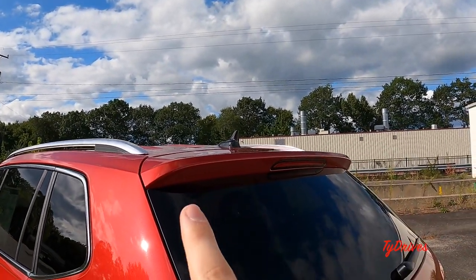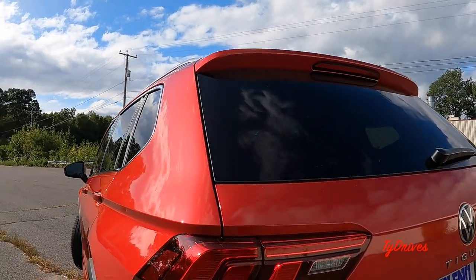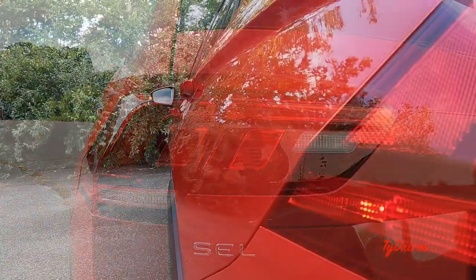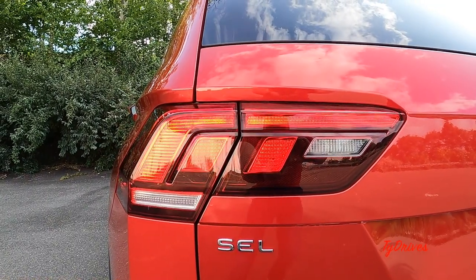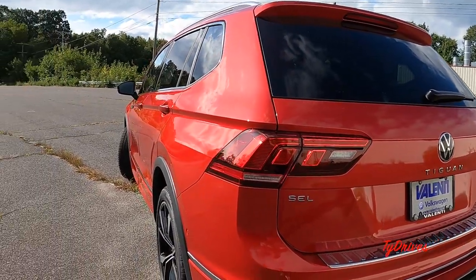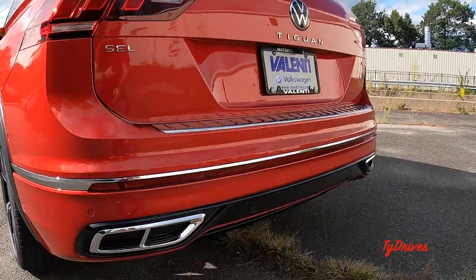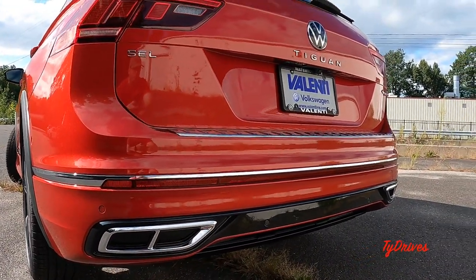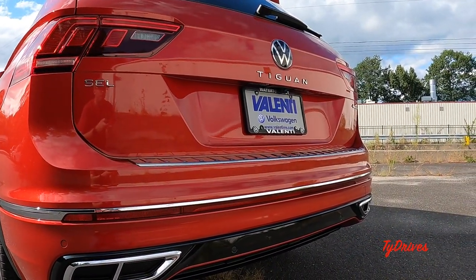Pretty understated spoiler with your third brake light, third wiper back here. And to match the front with the lighting, we have all LEDs back here. So the tail lights, turn signals, and brake lights are all LED powered, even down to the reversing lights. We have some chrome trim back here, kind of surrounding the rear bumper towards the bottom. We do unfortunately have fake exhaust tips, but they do have a pretty cool chrome look with some black accents too. Parking sensors all the way back here as well.